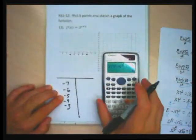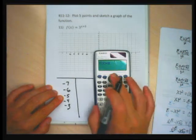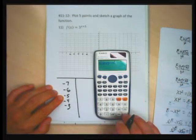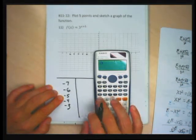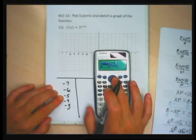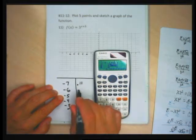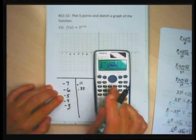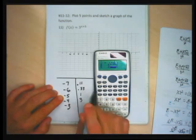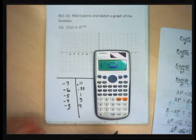Use my table on my calculator now. So mode 7, f of x equals 3, exponent alpha x plus 5, start at -7, end at -3, step 1. So I get -7 and then 0.11, -6, 0.33. I'm rounding, that's okay for graphing. -5, 1, -4, 3, -3, 9. So I'm ready to plot my 5 points and sketch a graph.